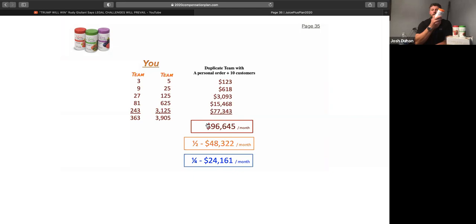What if everybody also had the Omegas? Remember, guys, this is the trio. This is not the quad pack. If everybody also had the Omegas, this number goes to $121,000 a month.